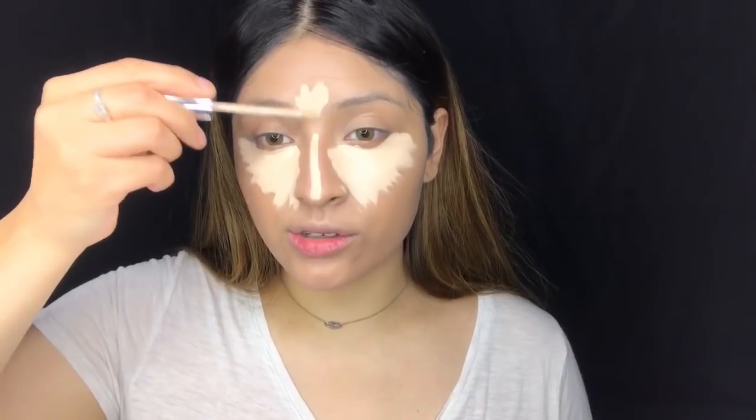So here are some of the shades that Miss A carries for their concealers. They do have color correcting concealers, and they also have, of course, your perfect shade of concealer that you might need. So of course, first we're going to be highlighting the face. This is the Porcelain Concealer, and I'm going to be adding this underneath my eye area and to the bridge of my nose and also my forehead. This concealer is really hard to blend out, you guys, so make sure once you apply it onto your skin, you blend it out as fast as possible, because I guess it does dry out really quickly, so that's why it makes it really hard to blend out.